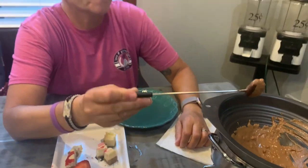Take a bite. Bite it. Bite the brownie. You can do it.